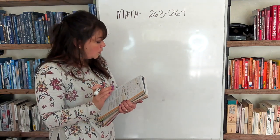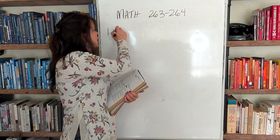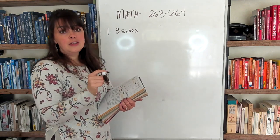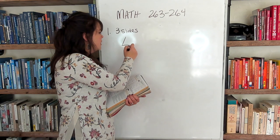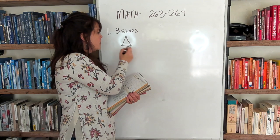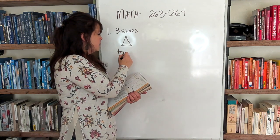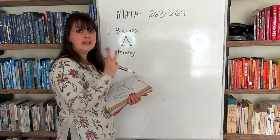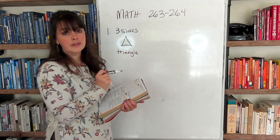All right? The first one asks you to draw the shape. Draw a dot on each corner and write the name of the shape. Okay, so the first one asks you to make a shape with 3 sides. And they've put little dots there to guide your lines, to guide how you draw. So I'm going to draw a shape with 3 sides. Now you notice it also has 3 corners. Okay? And the name of that shape is triangle.